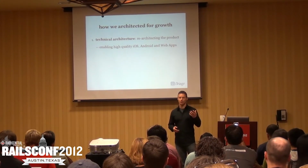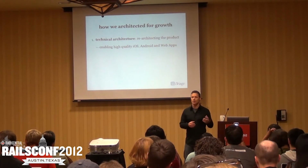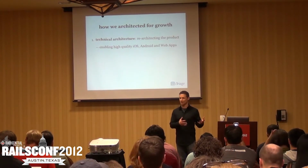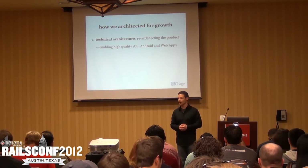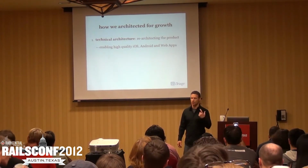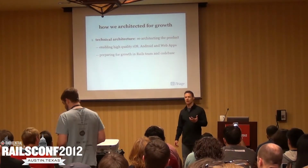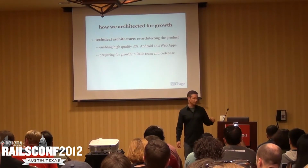And iTriage is first and foremost a mobile app, and the Rails platform is an enabler of that, right? It's where the bulk of the functionality of iTriage actually comes from, our Rails app, and it comes through our iPhone and Android apps. So it's a really critical part of what we do. And so we really think in terms of how this is going to help make our mobile apps better. And then the second is for the Rails app itself, how do we prepare for growth in the Rails app and in the code base and for the team.